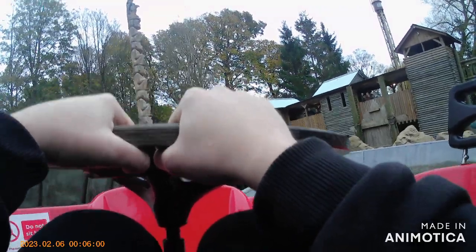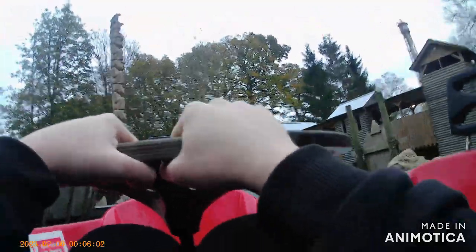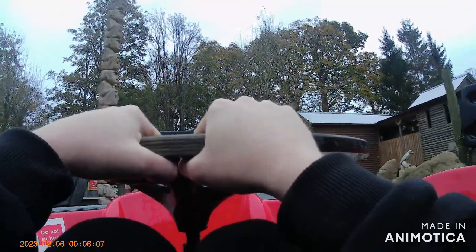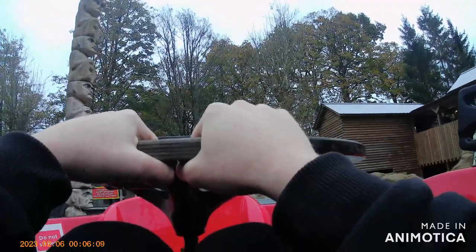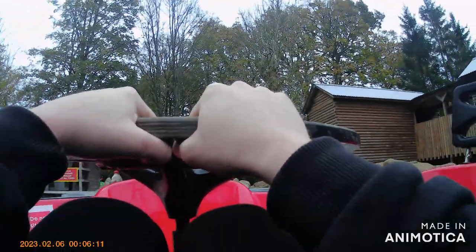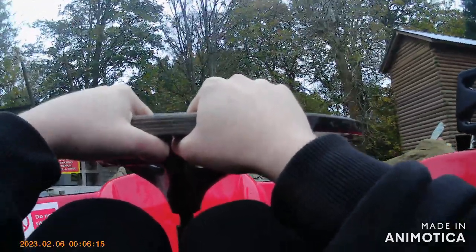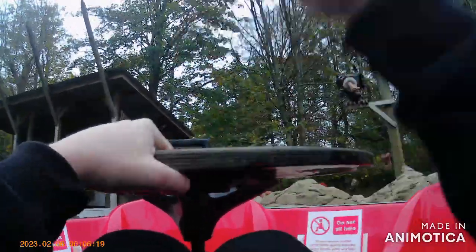I've waited long enough for this, I'll tell you that much. I better get wet on it now. I know some people wouldn't want to get wet on it because it's not the weather for water rides really, but people are still queuing for it anyway.